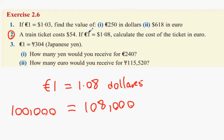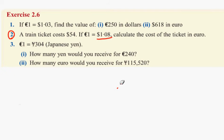So anytime you get one euro equals a number bigger than 1, that means that that currency will always have a bigger number than our currency. Does that make sense? So therefore, when you're doing this, remember, this means dollars is always bigger than euros. You happy enough with that? So you have two choices when you're doing this. You have $54. You can either divide by 1.08 or you can multiply by 1.08. There's only ever two choices.